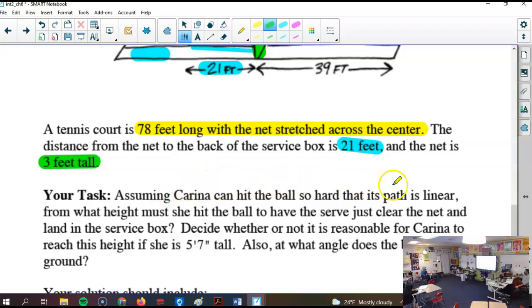Assuming Karina can hit the ball so hard that its path is directly linear, which you might argue is impossible, but it's not. Because for a certain amount of time, really, all curves are comprised of straight lines, right? Hypothetically, if you look at the tangent points. So, if you hit something hard enough, it will be linear for a moment before gravity takes effect and starts to pull it in a curve. So, this can happen. From what height must she hit the ball to have the serve just clear the net and land within the service box?